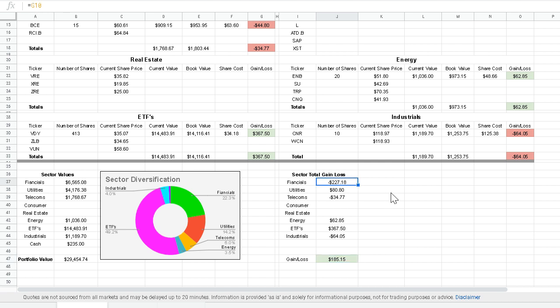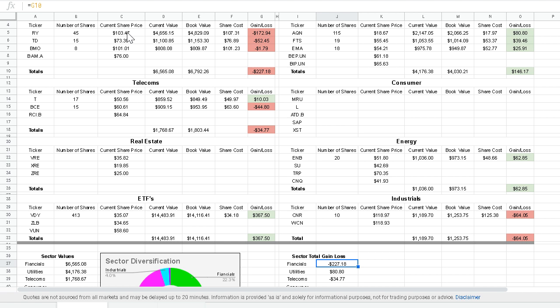As you can see, my biggest loss so far is in the financial sector. I'm down $227, and this is unrealized because I haven't sold. This is largely due to my large holding in Royal Bank. I have almost $4,700 of market value in Royal Bank, and I paid just over $4,800 for it. So a $172 unrealized loss in Royal Bank. Again, this doesn't worry me. I'm a strong believer in Royal Bank and their strong financial future. I plan on holding them for the next 100 years until the day I die. Not worried about them. I believe they have strong management. They're the largest company in Canada. They are the most profitable company in Canada. I'm not too worried about that. That's just a short-term change in market price. Nothing to be worried about.